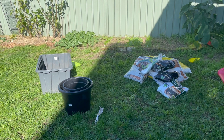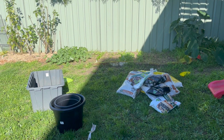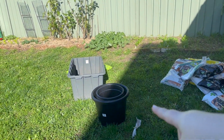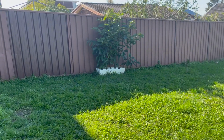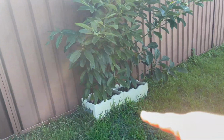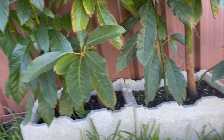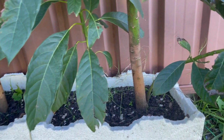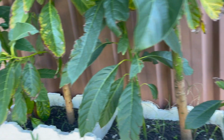Potato day. Now, I just realized I left all the potatoes upstairs, but we have some grow bags and I want to put my avocados in those. I'm going to separate them, and then we're going to have two more of these to use for springtime. They're just too big. Like, that's a whole tree. So we're going to separate those, hopefully.